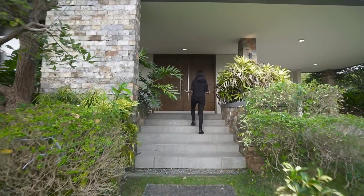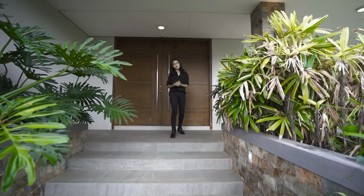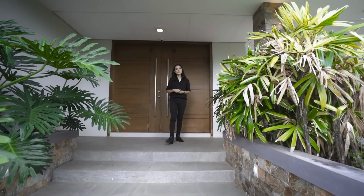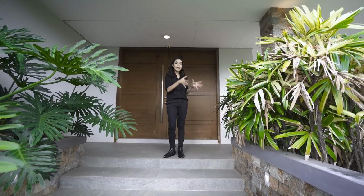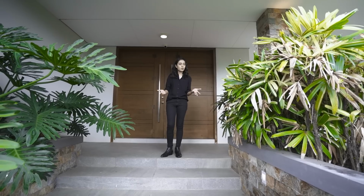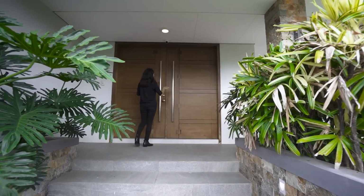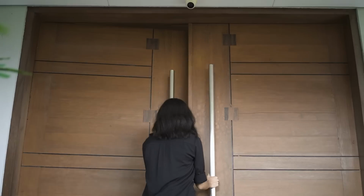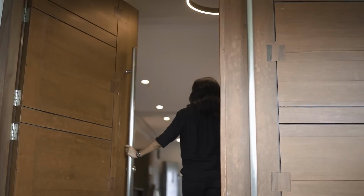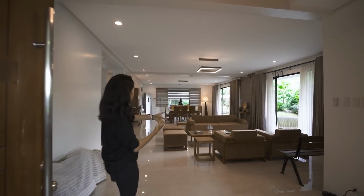So I love that the entire area is basically a nature club, right? So you expect a lot of plants, trees, greenery, but still, dun sa bahay mo mismo, you have a very well-landscaped home. Okay, so upon reaching your main entrance, you have 2 huge double doors. And as you enter, you will be welcomed by your living areas.